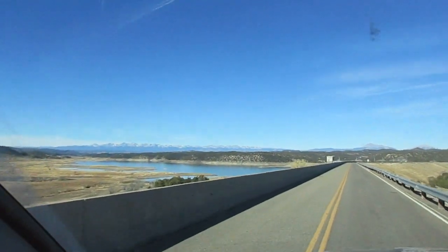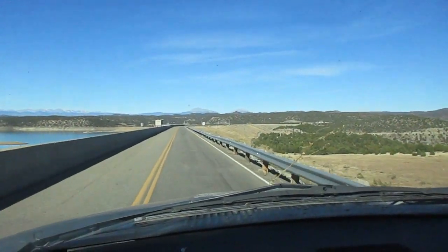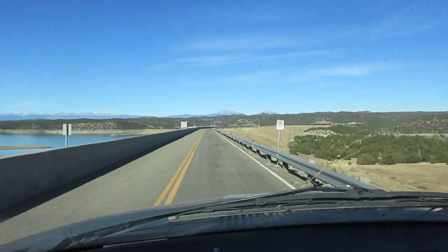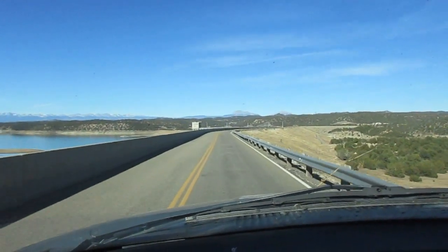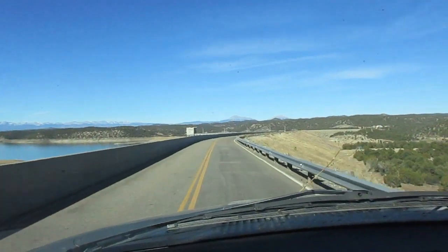This is Trinidad Lake we're driving over on the dam. And we're going to 5 acres in Spanish Highlands. And there's a new road built onto it. It has tall pines, sandstone rock formations on it.